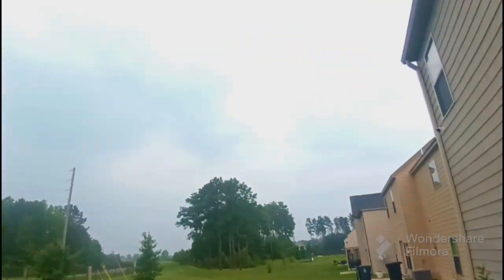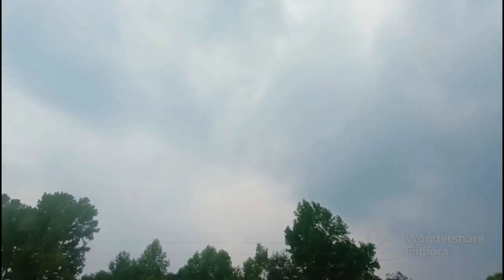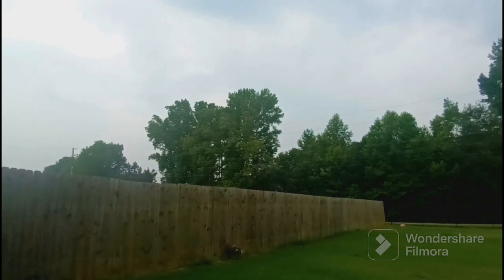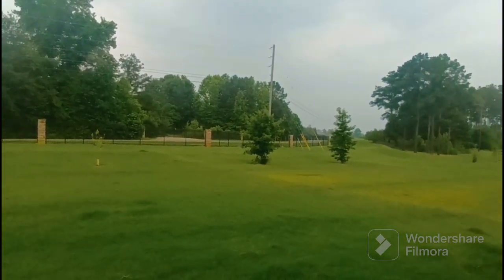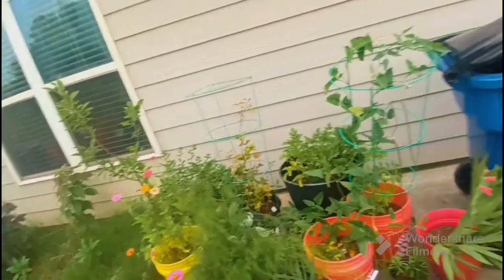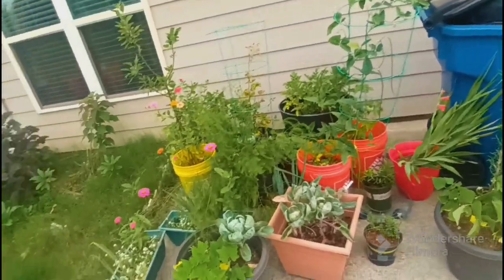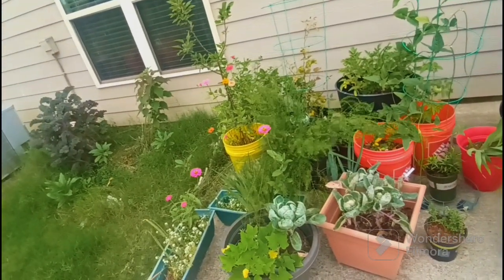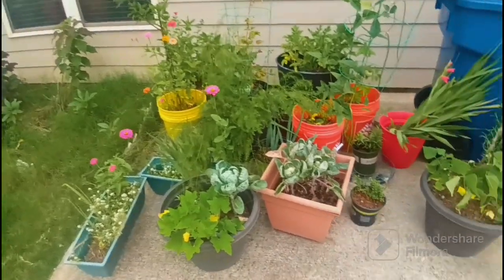Ooh, look at the sky. I don't know if you can tell, but it's looking a lot like some rain. The wind has kicked up, like the trees are blowing even faster. So I'm gonna try to hurry and get this done before I get rained out. Now the back, here's all the food and vegetables. They're moved back because the grass needs to be cut, and so I don't want any damage to be done to my plants. So they're right here.